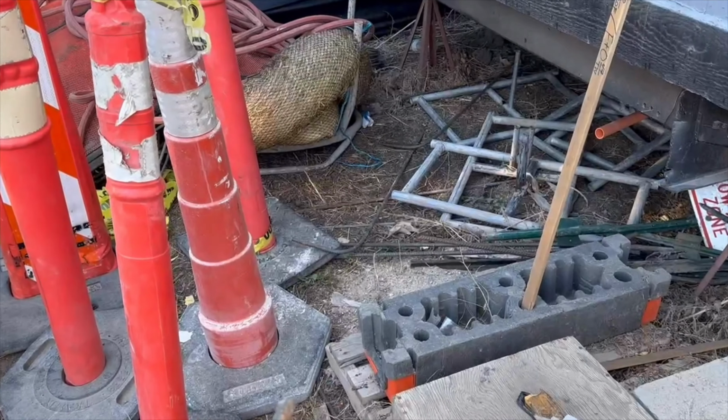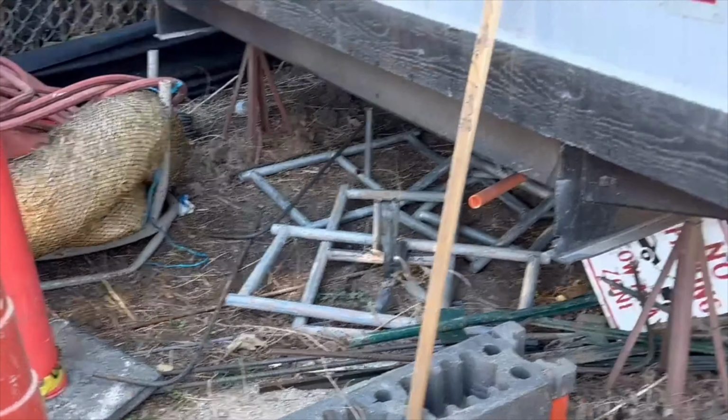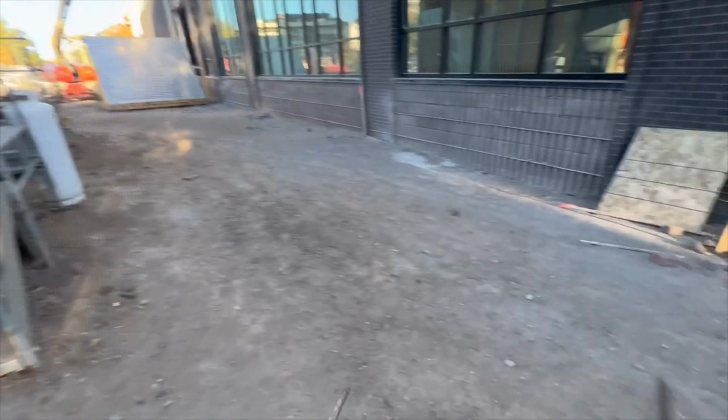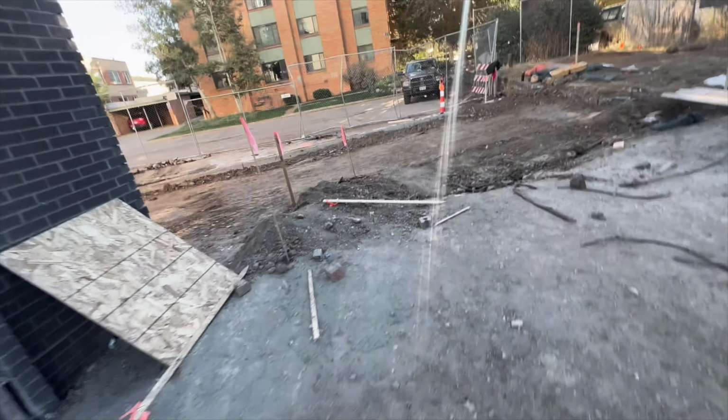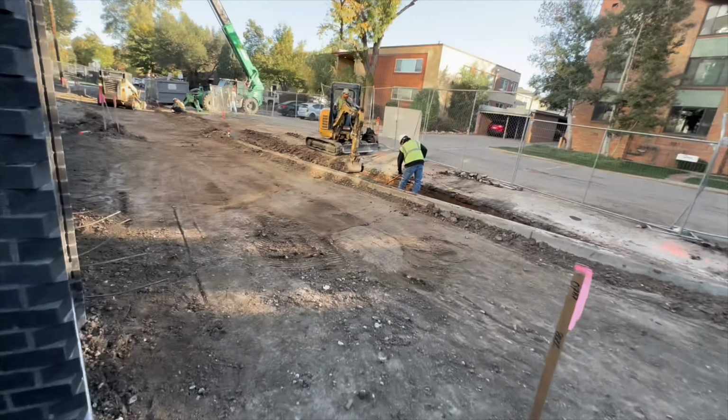I found a pile of scrap rebar right there underneath of the work trailer here. I did go inside and ask the project manager if I could have some of this, and he was okay with it. So at this construction site, there's always different types of dangers, right?